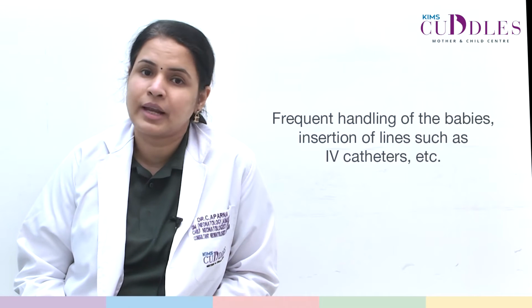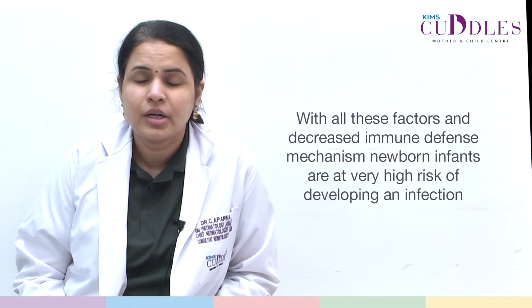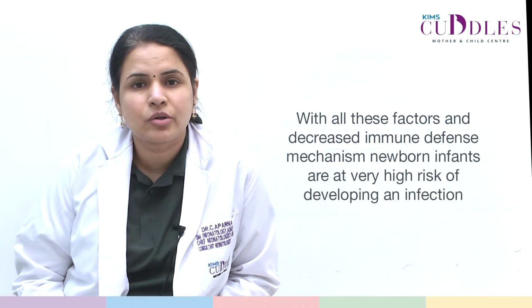Newborns who are hospitalized in a NICU are at risk of infections because of various other factors, which include frequent handling of the babies for insertion of lines such as IV catheters, peripheral lines, central lines, endotracheal tubes, and administration of drugs and medicines such as surfactant. With all these factors and the decreased immune defense mechanism, newborn infants are at a very high risk of developing infections.